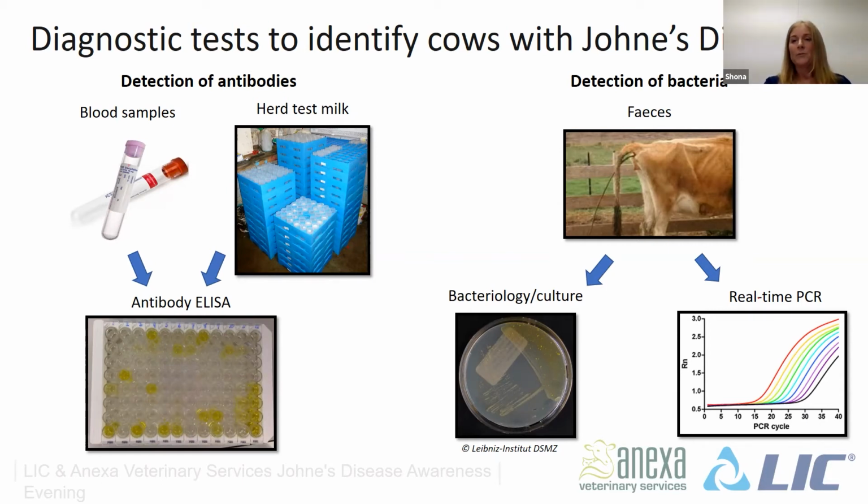So instead, what we can do now is a real-time PCR. For that, we extract the DNA out of the bacteria, and then we amplify that up so that we can detect it. And that's a much quicker way of determining whether there is bacteria present in the feces or not.